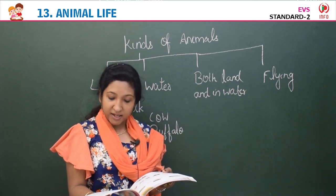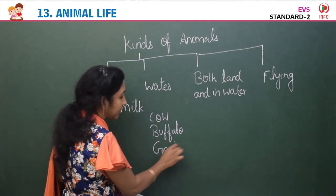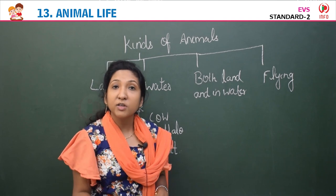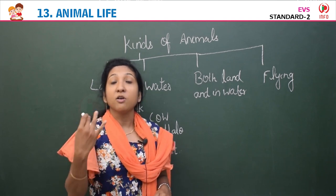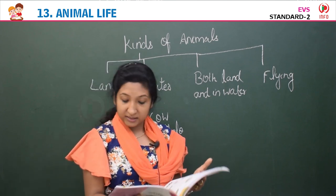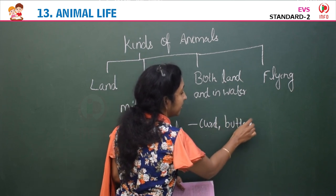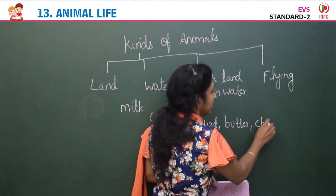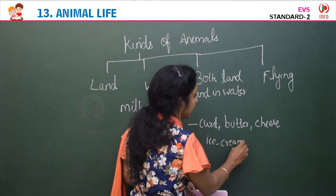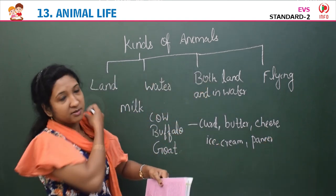Goat also gives us milk, and its milk is good for health. So what about goat? G-O-A-T, goat also gives us milk. Its milk is very good for our health. So cow gives us milk, buffalo gives us milk, goat gives us milk. Yes. Then we prepare food items like curd, butter, cheese, then ice cream, then paneer. These all food items we make from the milk. They are all milk items.